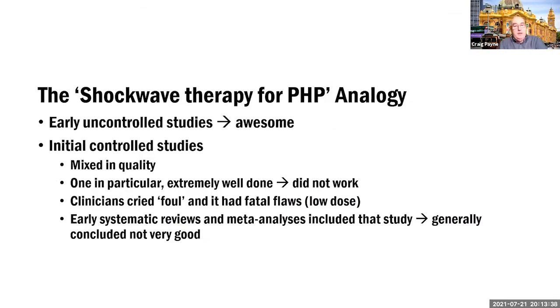And another interesting one is that there's no doubt shockwave therapy for plantar heel pain is very effective, and we know that now, and it's widely used clinically.